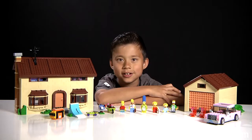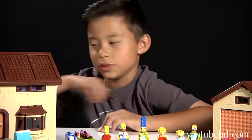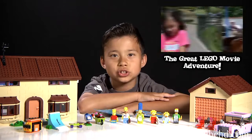So that was the Lego Simpsons house, and I hope you guys liked it. Stay tuned because we're gonna be opening up some of these, the Lego Simpsons minifigures. And also don't forget to check out my new series, The Great Lego Movie Adventure.